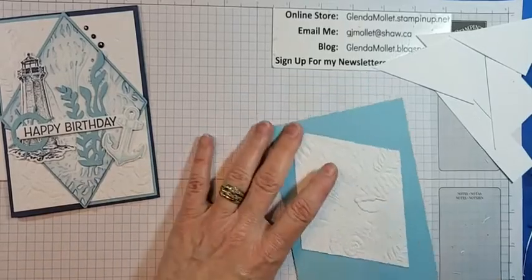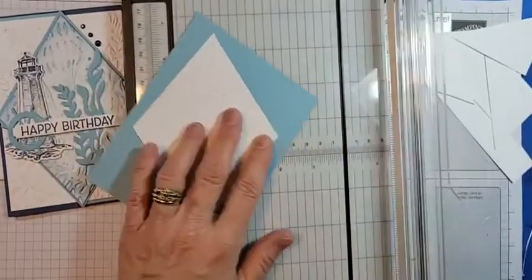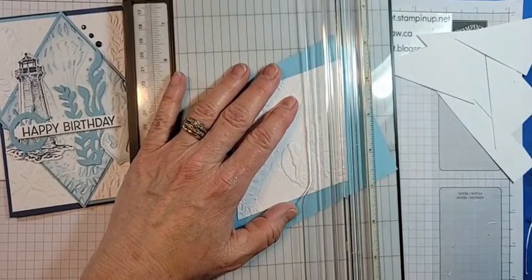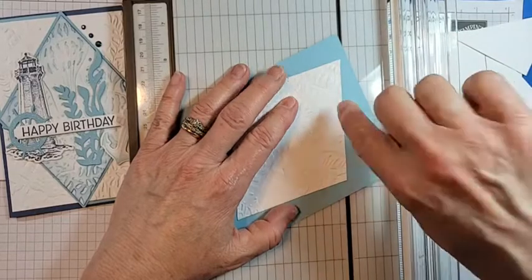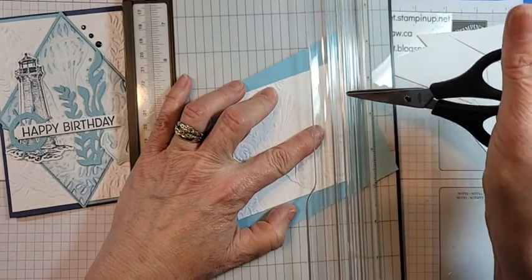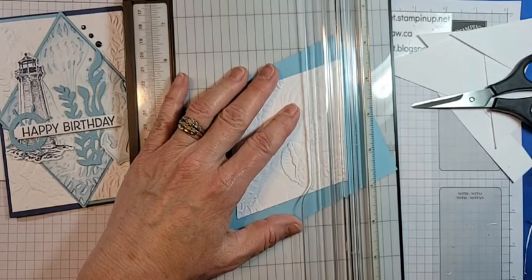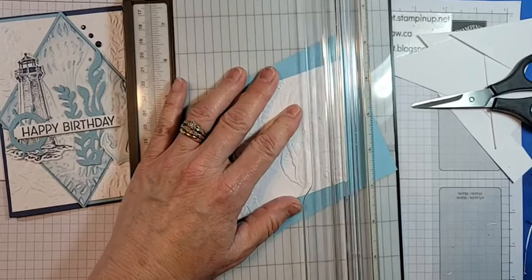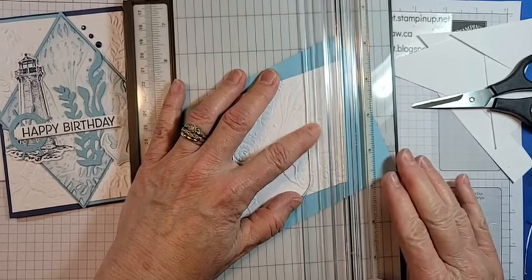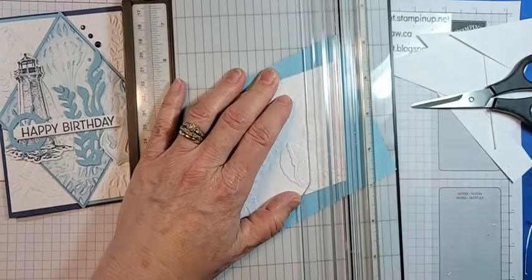All right, now get my cutter again. And I'm going to line this up, and I'm going to line that edge up with this edge of my cutter. So you just have to take a couple of minutes to make it so that it's right. Make sure my shirt's out of the way. Now, let's see. Let's cut it and see if it's right.